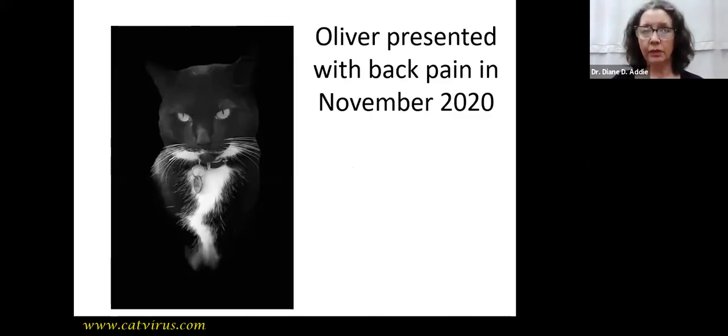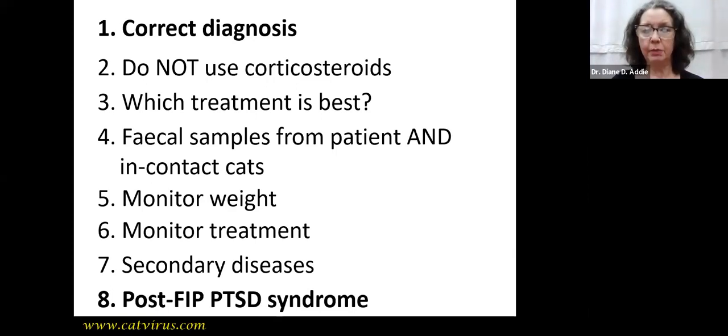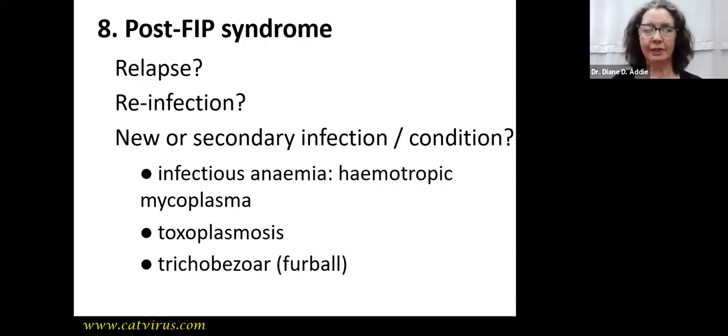And this is Oliver, who was one of the housemates of Skywise. And he presented with back pain in November 2020. And actually his study will be published as a blog, thanks to Biogal agreeing to publish it. And so I went into the post-FIP, post-traumatic stress disorder syndrome. I went, oh, back pain, even though it was in his lumbar region and not his tail region.